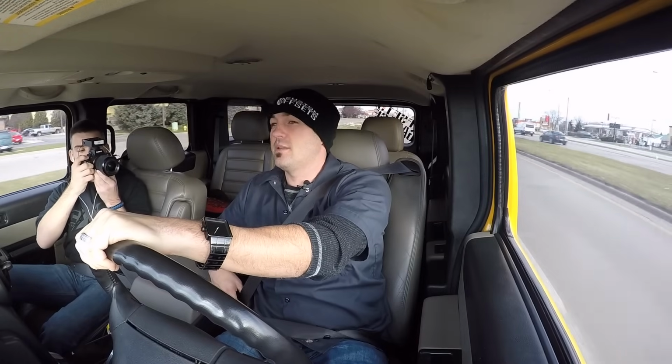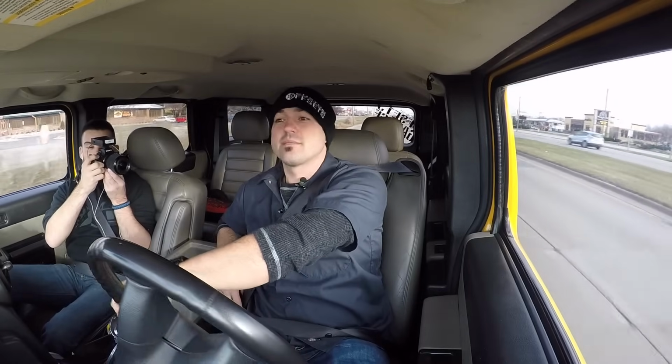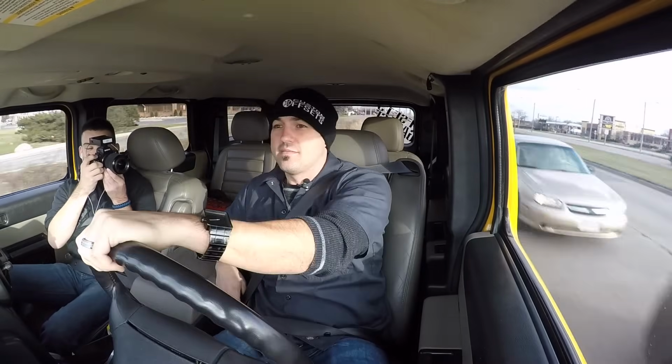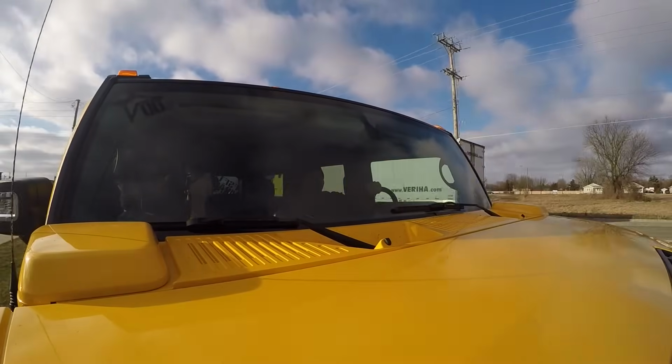Oh, and if you're thinking about getting one of them intakes with the hole in it so it whistles every time you give it the throttle, don't. That's annoying. Fully, we almost hit that car. But we're in a Hummer, so you're hard to.